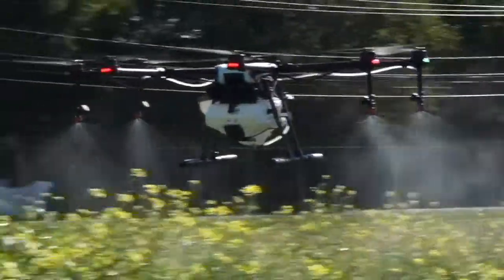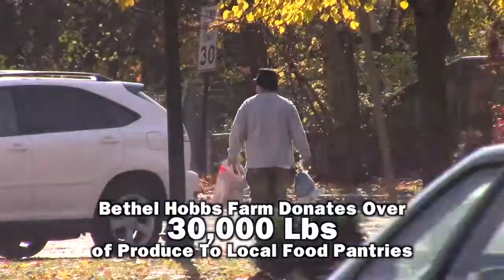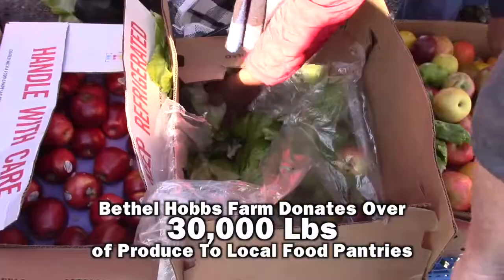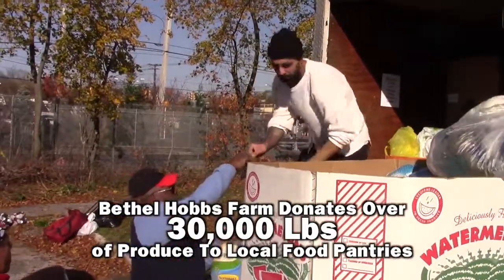So with one less tedious job to do, Bethel Hobbs Farms now has more time to focus on their mission to feed Long Island's hungry. We donate about 30,000 pounds of produce to local food pantries on Long Island, and we've been doing that for 12 years. So doing something like this just allows us to grow more and to give more.